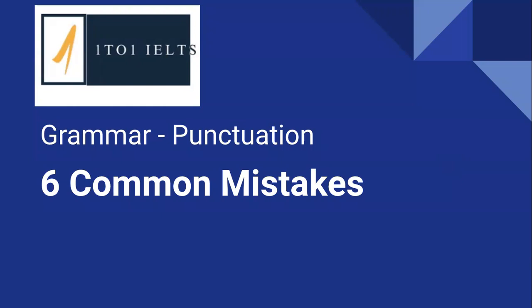It's a short lesson on 6 common comma mistakes. So we're looking at punctuation.